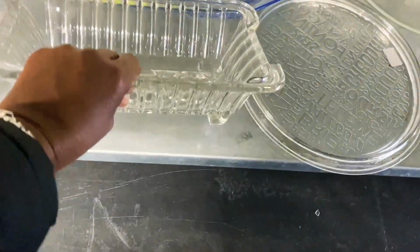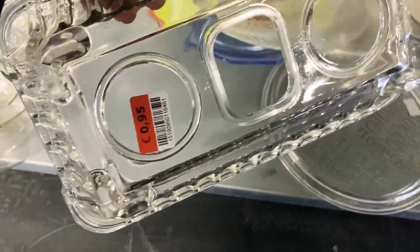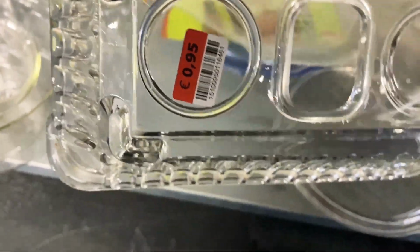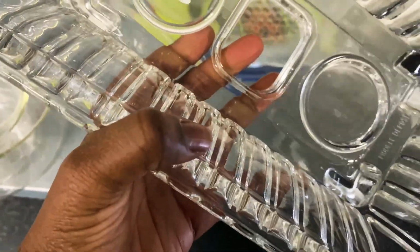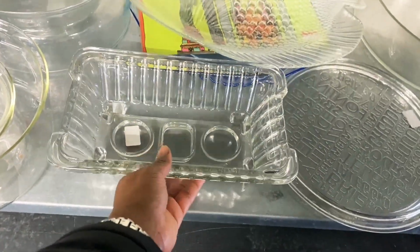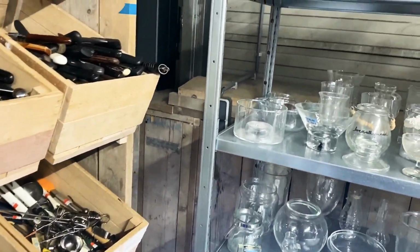Now, I also saw this. You guys, leave me a comment down below if you know what this is. It has an opening at the bottom, as you can see, but I am not sure. I absolutely don't know what it is. Leave me a comment down below.